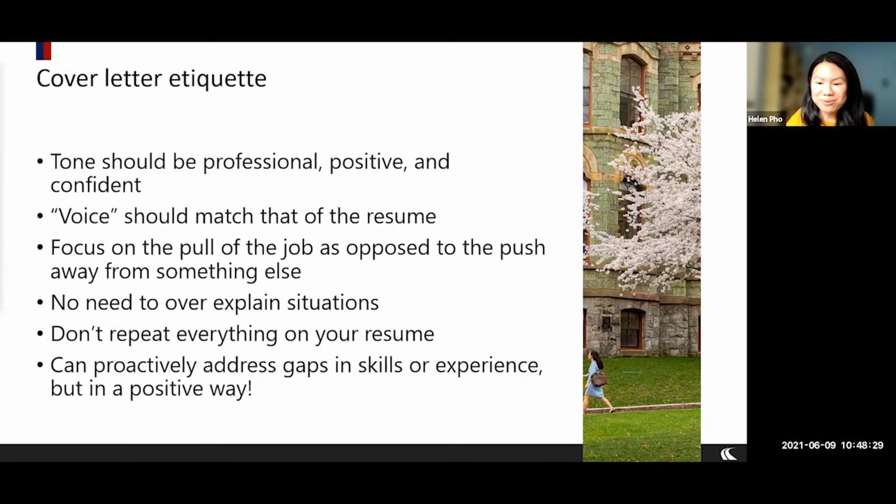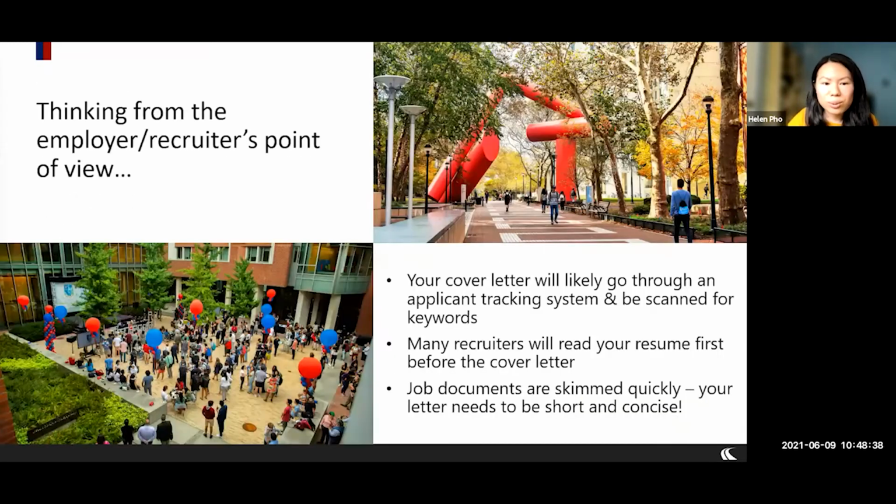So I'm going to keep going, but feel free to put your questions in the chat, and I'll continue to monitor what's in there.